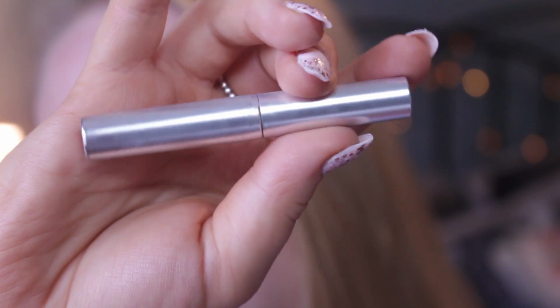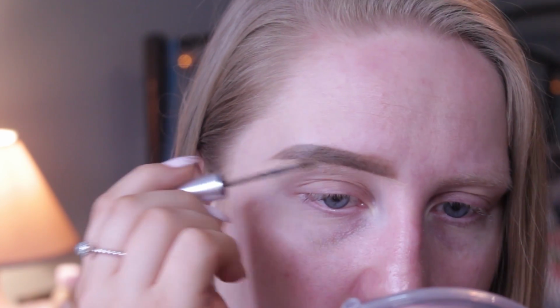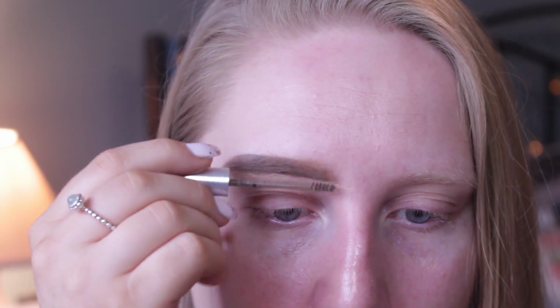And finally, for this brow to be complete, I need to set it in place with a brow gel. I use the Brush on Brows Fibre Gel in the shade Light Brown from New Look. You can't see on the packaging because it's all worn off. I start on the outer part and coat the hairs there first. And then on the inner part, I brush upwards on the hairs. And that is one brow complete.